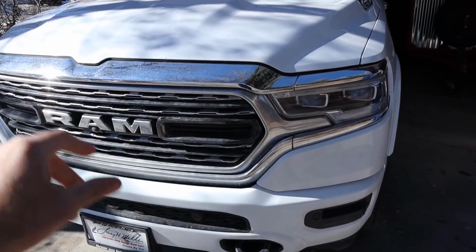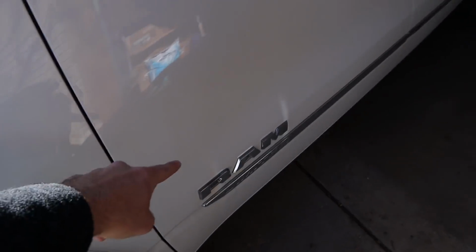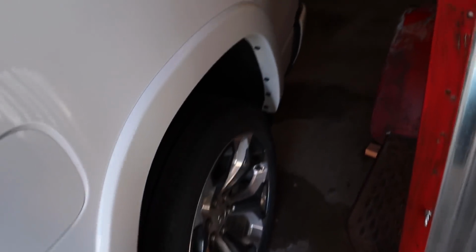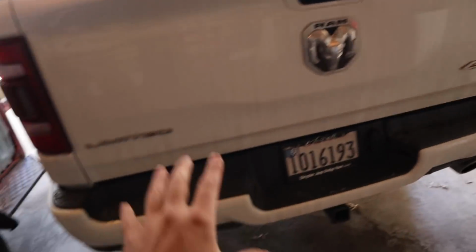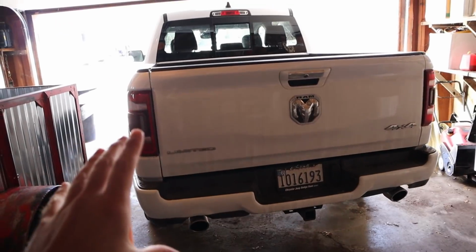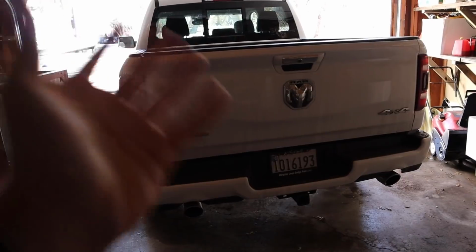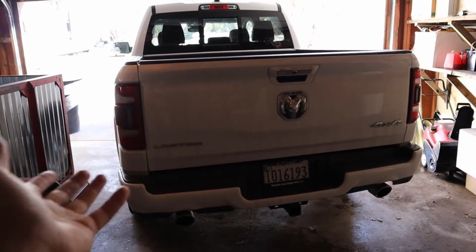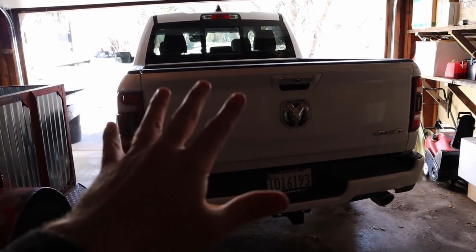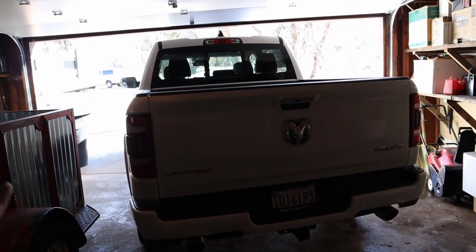So yeah, tons of chrome on the front end, chrome tow hooks, you've got chrome badging, you've got chrome on the side mirrors, and then down the side of the truck as well, on the door handles, on the wheels, and coming here to the back, you've got it on the badges here. This one has the body color bumper group, but standard they come with chrome. Now, Ram has already fixed this because they've got a Night Edition and they've got the Black Appearance Package for 2020. The Night Edition is 2021. So this problem's already fixed, but I needed 5 things for the video, so this is just a quick point. And yeah, I don't like chrome on the Limiteds.